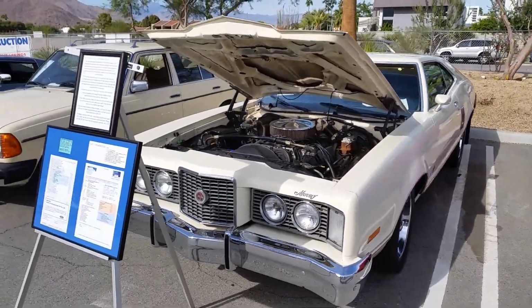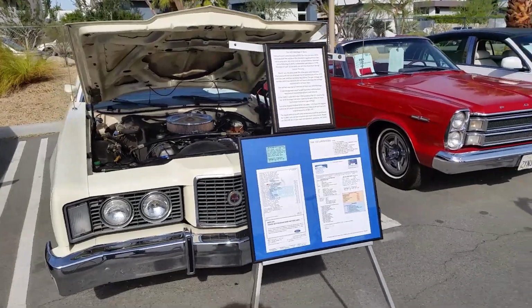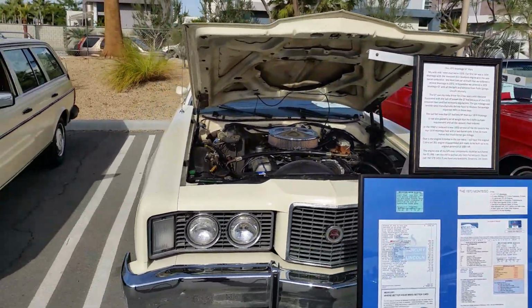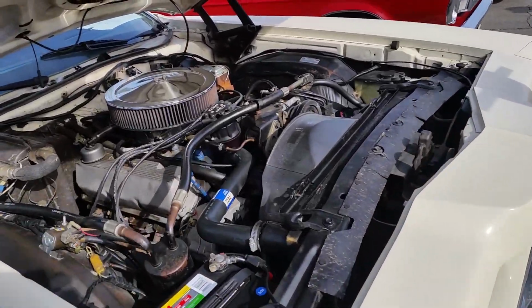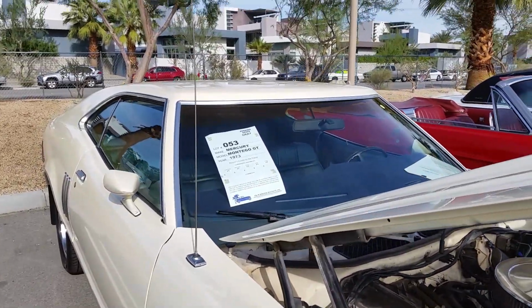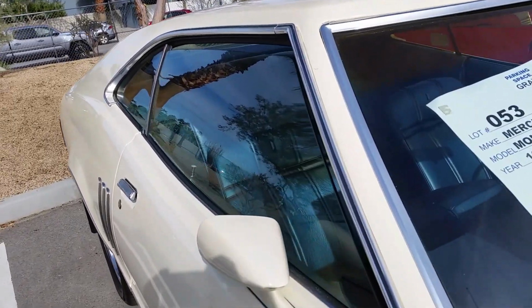Number 4 is a 1973 Mercury Montego GT, a survivor, original owner, California car. This one I filmed at my local classic car auction in Palm Springs, California, where it sold for $16,000.